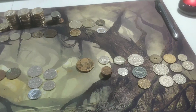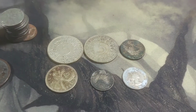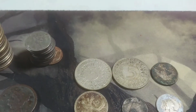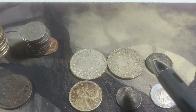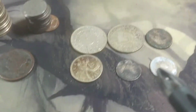So, yep, unfortunately all of this is just looking at silver melt value, and I've gone ahead and gone through all of the foreign coins, and we did find some silver. A lot of these foreign silver coins are going to have very different alloy composition percentages. So we have two 1951 5 Deutschmarks from Germany, and they're 62.5% silver. So yeah, that's kind of odd.